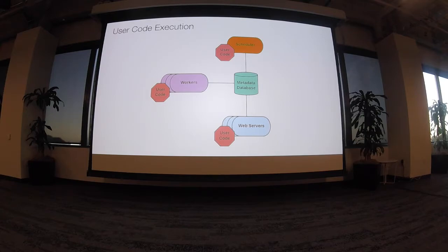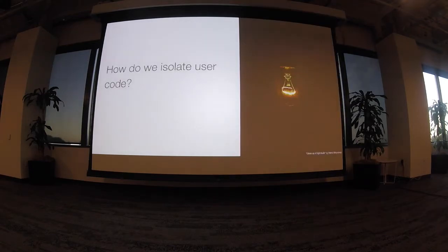Also, the web servers load the code as well. Whenever a user visualizes their workflows, the web servers have to load that code to get the structure of that code. So if any bad code was checked in, these web servers would be slow to respond to those endpoints. So the question is, how do we isolate user code from other parts of the system?